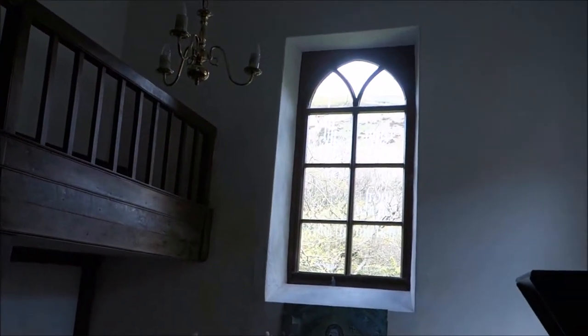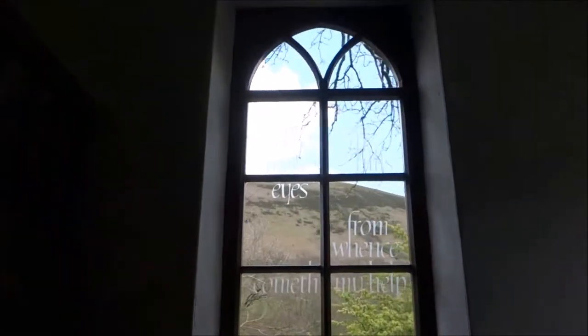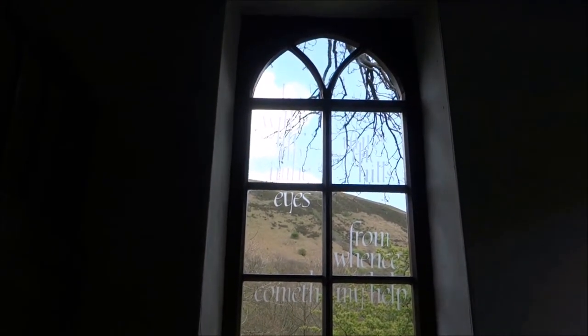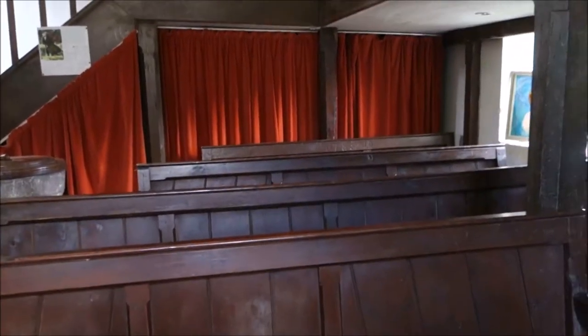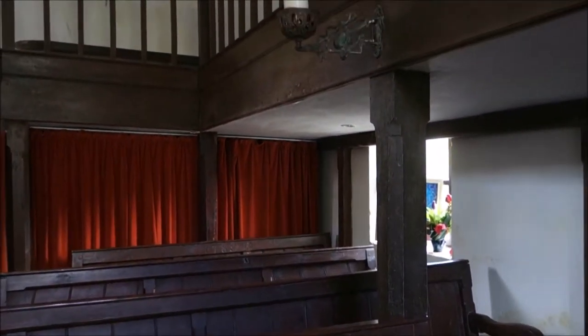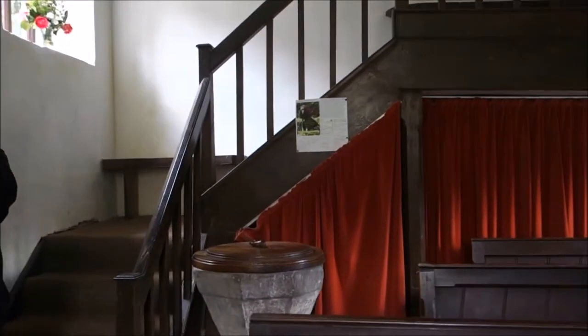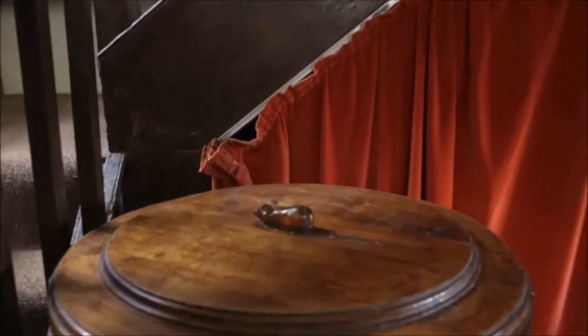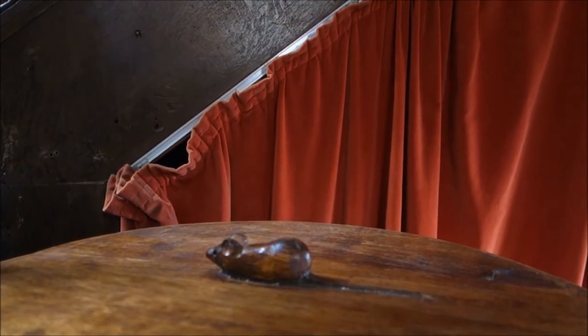We had a chat to a lovely lady in here when we came. It's a tiny little chapel, isn't it? That is what you call a mountain congregation. And that mouse is still there. Paul took a photograph of it, right here. Those curtains.